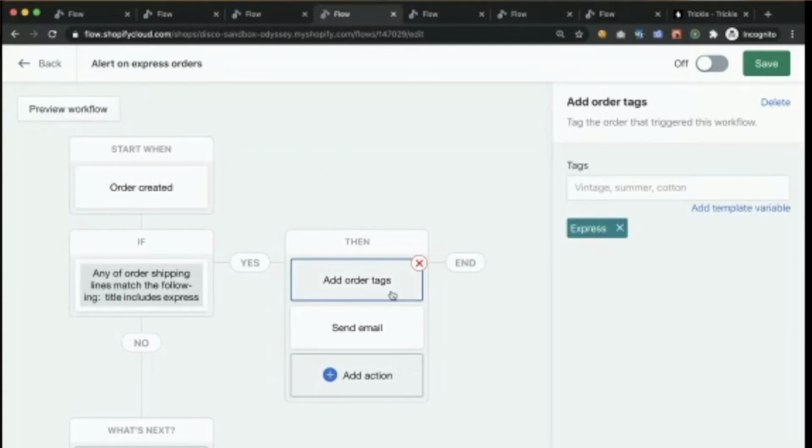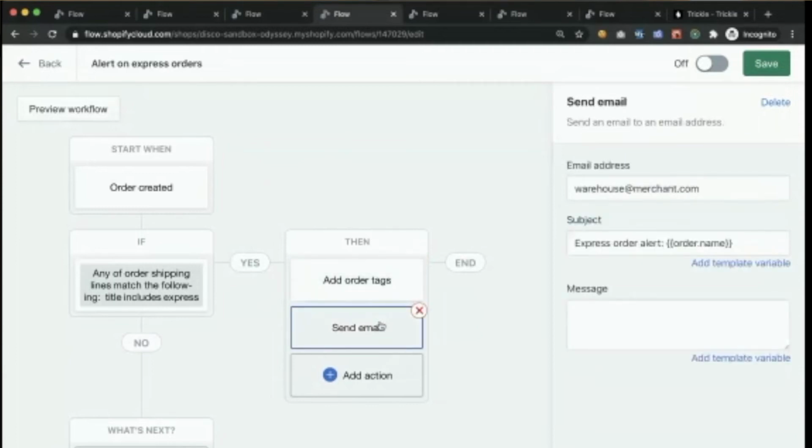So maybe you can have a rule inside of your warehouse system that says, if you have this tag, then we put it in red, we make sure we know it's a high priority. And then alternatively, and this is an example of taking two actions based on this outcome, we can also flick off an email to our warehouse team and just say, hey, heads up, you've got this express order. So yeah, just things like that. It might be a particular shipping method. It might be a particular payment method, like an Afterpay order or something like that. It might be something shipping to a particular location. Anything like that you can detect and flag.